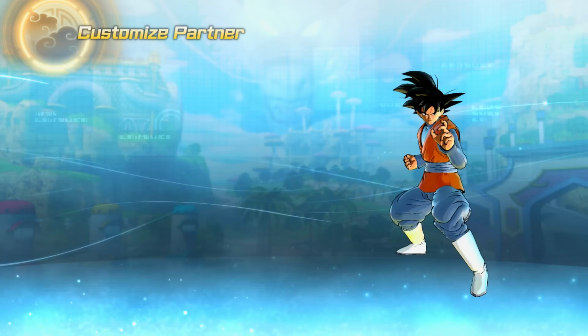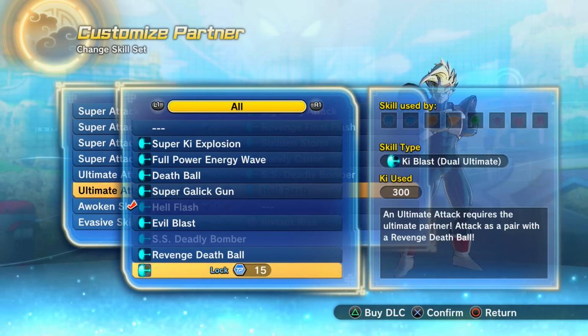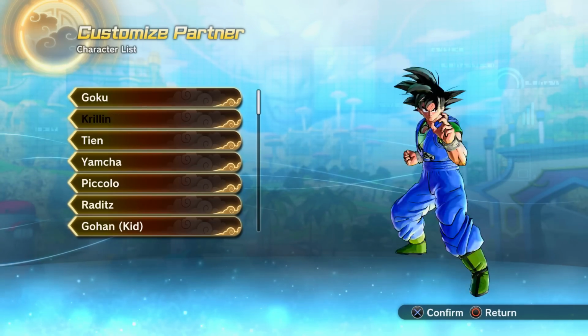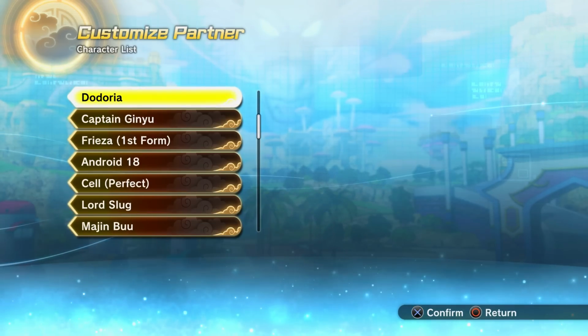Is there any new Super Souls? Probably not. Well, there are new Super Souls, and I will go over them in a moment. But there's no new ones for your mentor, I don't believe. Maybe with the exception of Gohan. Actually, adult Gohan. Let me check momentarily. Yeah, there's no new option there.